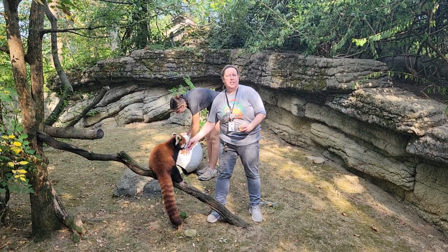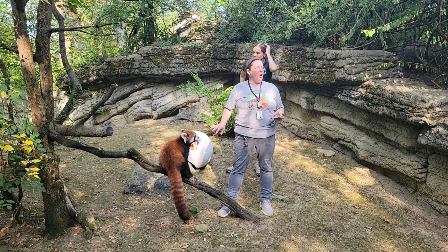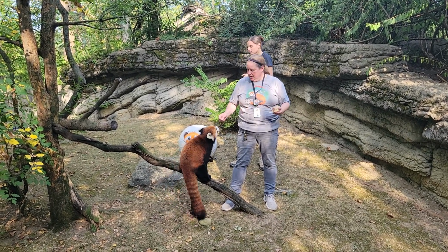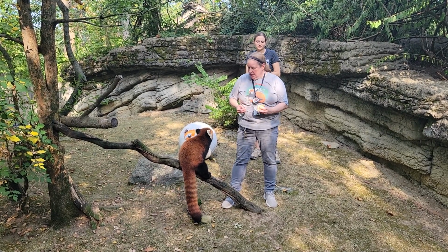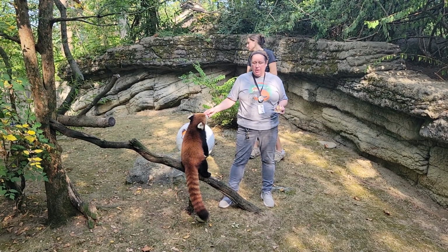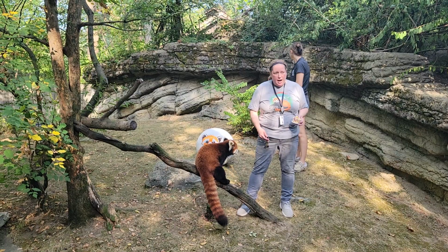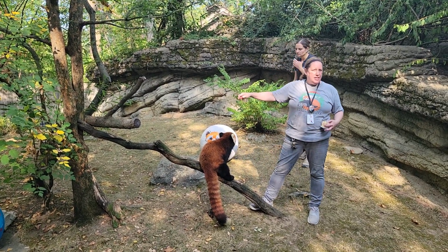Red pandas were discovered 50 years before giant pandas. They are in a family all by themselves. Giant pandas are in the bear family. They do share some similar adaptations, mostly because they eat the same food, bamboo. They both have pseudo thumbs to help them grip the bamboo. Beyond that, very different. So the OG of pandas, this is it.